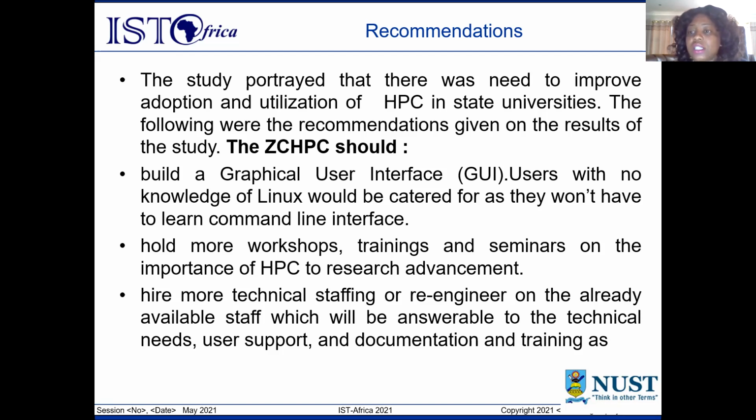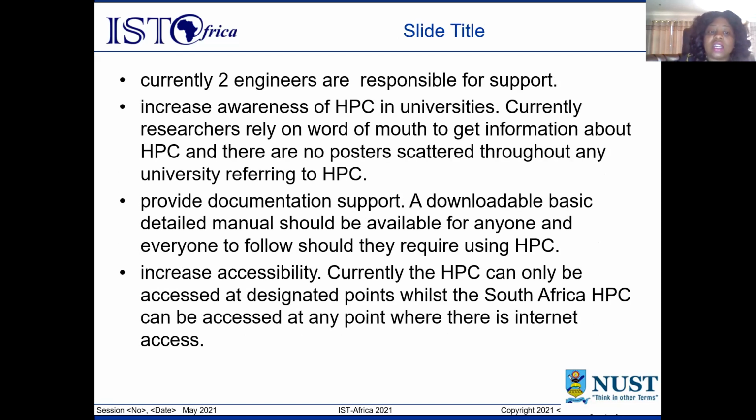Another recommendation is for them to hold more workshops, trainings, and seminars on the importance of HPC to research advancement. The Zimbabwe Center for High Performance Computing should also hire more technical staff or re-engineer the already available staff, who will be answerable to the technical needs, user support, and documentation and training. Currently, 2 engineers are responsible for support.